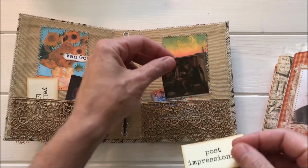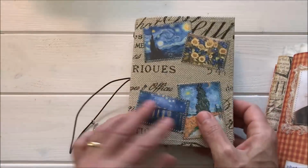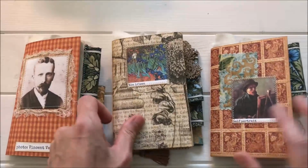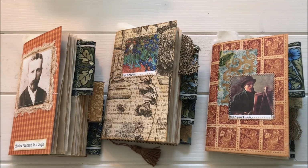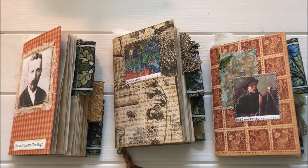The sun has disappeared behind some little black clouds, so I'm going to keep filming and see if I can brighten this up a bit. So here are the 3 inserts. The paper covering each one is from Graphic 45's Botanica Bella, which is kind of my favorite paper. It's got the orange and earth tones of fall and the rusty kind of colors that I think go so well with Van Gogh's work.